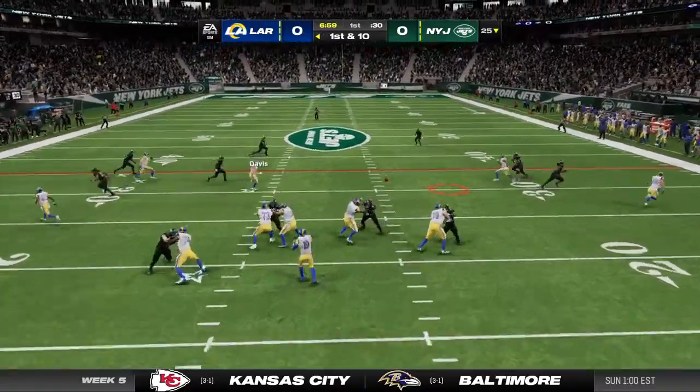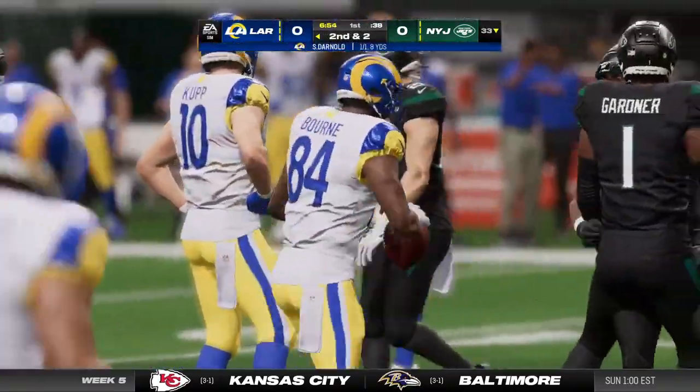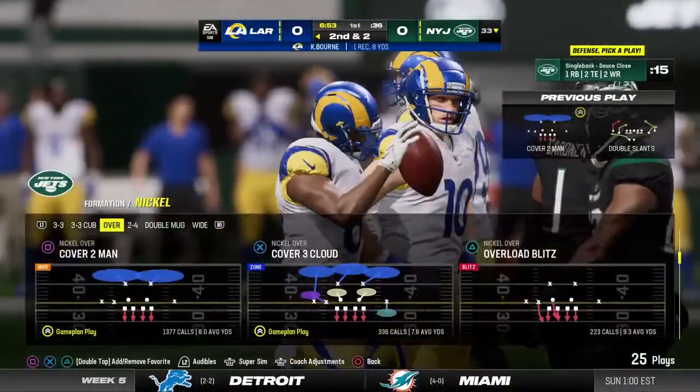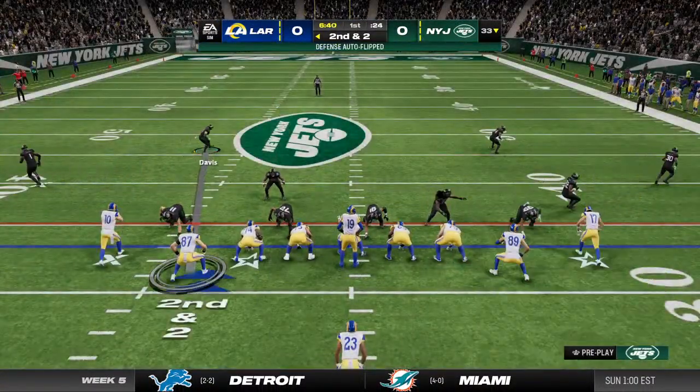First play and a first pass coming for Darnold. Open man is Kendrick Bourne. This will be stopped about 2 yards shy of the marker. 8-yard gain, 2nd and 2. Here's a 2nd and 2 now from the 33.